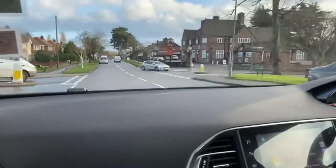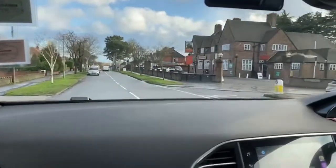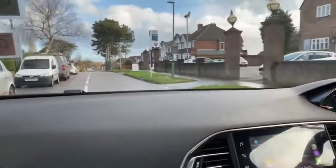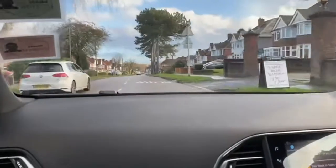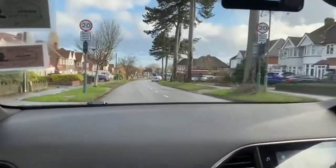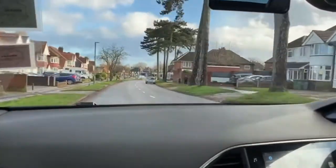Looking at the man behind, slowly, giving him time to come into this space, and then carry on. I'm going to turn straight on, so centre right mirror will come out, looking for oncoming vehicles, centre left mirror, as I come back in, coming into a 20 zone if the lights are showing. It's not school time, so I'm okay to keep a constant speed.